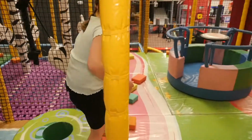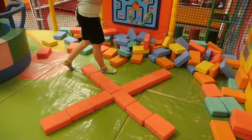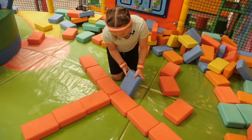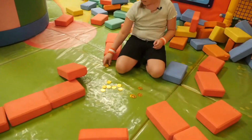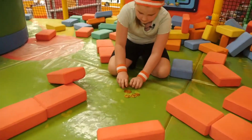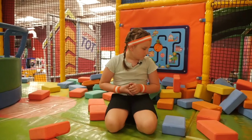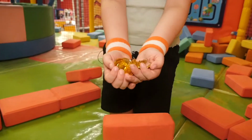We can't let someone steal this. An X marks the spot, my favorite thing. Let's use this to dig the X. Yes! Treasure! Treasure! Now we can take all these cool coins. Man, thanks so much for helping me find all these golden coins today on our scavenger hunt.